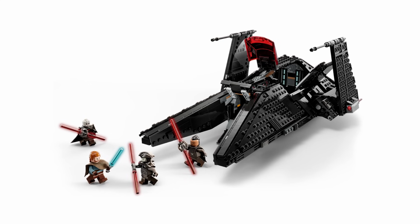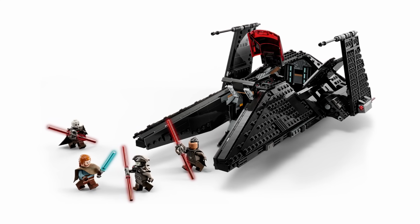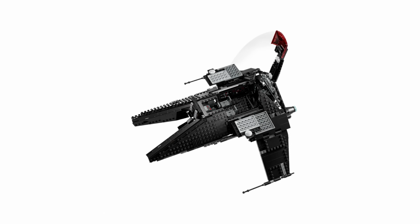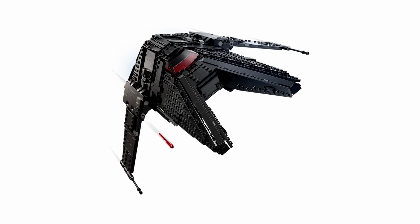It looks awesome in black, and then that slight hint of red for the cockpit piece is fantastic. You have the wings that can fold down, of course. Your landing gear is stationary. It's not going to be folding up into the model like we see with the Justifier, but it doesn't really need to here. It does have some spring-loaded shooters hidden under the wings too, which is nice.